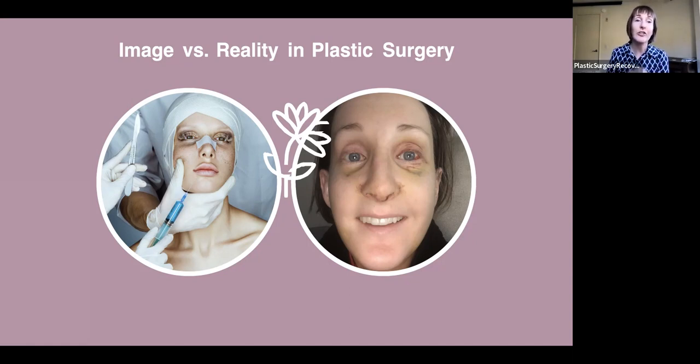And I have this great picture on the left of what society would tell you someone looks like after a facelift and a rhinoplasty. That's why she has that thing on her, after a rhinoplasty. And I also had a facelift, a neck lift, a rhinoplasty. And this is how I looked 1 week afterwards, actually, when the splint on my nose was removed. So the client that comes in looks different than the client we think is going to come in.